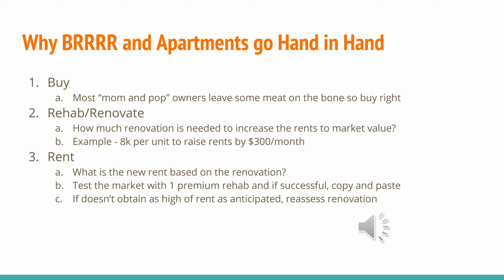And as mentioned before, if you don't obtain as high of rent as anticipated, you can reassess the renovation. As I mentioned before, I depend a lot on my property manager, and I cross-reference that with rent comps to gauge what the market rents are.